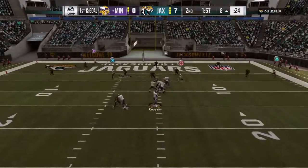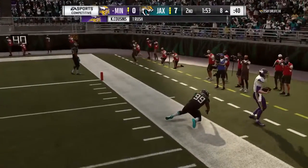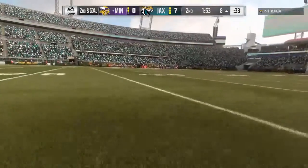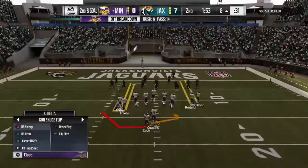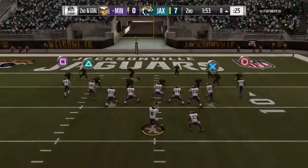Cousins now. Flushed out right. It won't be a sack, but it's no gain, and it brings up 2nd down. Well, he strung it out as far as he could, and I like the fact that he kept his eyes downfield, but he finally ran out of time and room. But I'll take that over forcing it downfield and possibly having it intercepted. Nothing on first down, so the ball remains at the 8-yard line, 2nd and goal.